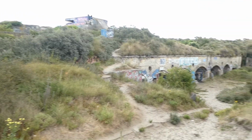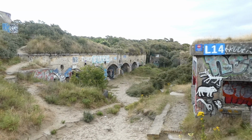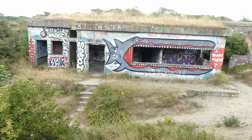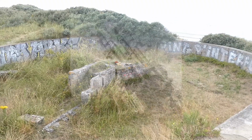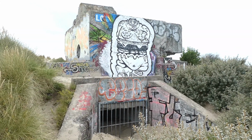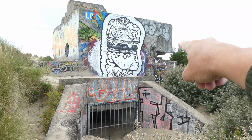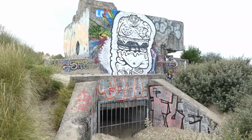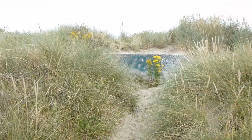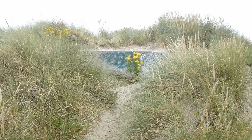So this could have been, at that time, probably where troops would have stayed out of the way until they were requested or were needed. This little bit here looks like an antiaircraft battery. This looks like another observation post, and possibly that little concrete structure there may be a chimney, so there could be crew quarters. If I spin it round this way, there's a great big block here that's covered by sand and grass. It more than likely could be crew quarters.